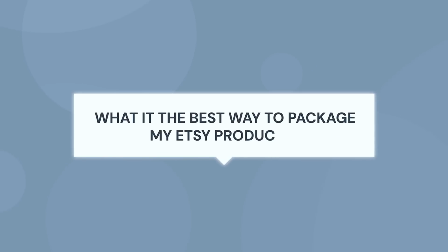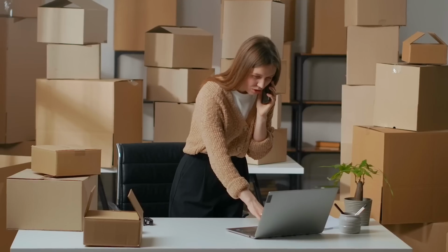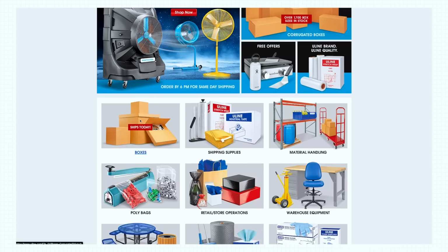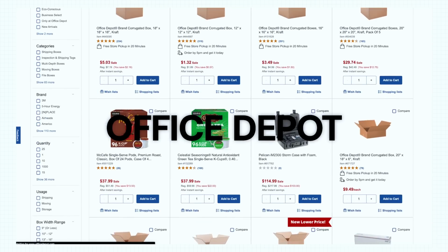What is the best way to package my Etsy products? Okay, recycled packaging, you guys. Just use your Amazon boxes. Start with that. Bubble wrap, air pockets, all of that, recycled packaging. And if you are ordering inventory, order in bulk, especially from places like Michael's and Hobby Lobby, and you can reuse all of that extra packaging. Just put a little sticker on the outside of your box that says we're eco-friendly, and that will save you from any haters. If you're looking to purchase packaging, I actually don't recommend Uline. I recommend Amazon and Staples, and sometimes Office Depot. And that is if you are in the US.